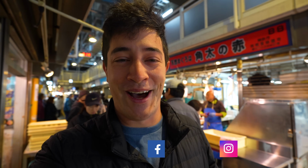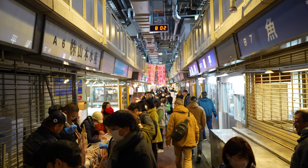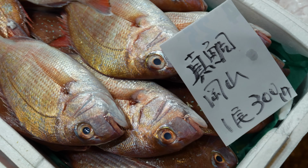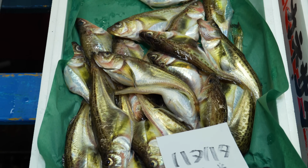Welcome to Japan. I'm Luke Martin and today I'm in Yokohama City. This morning we've woken up bright and early and come straight to the Yokohama Fish Market. This market's only open up to the public 2 days a month, so we're super lucky to be here. We're gonna stroll around, see all the fresh seafood that's coming in through Yokohama's port and then being shipped around the country and the world to be served at some of the best restaurants.